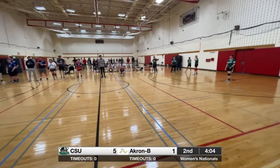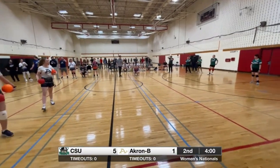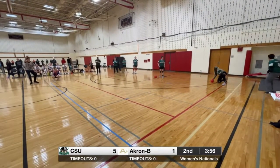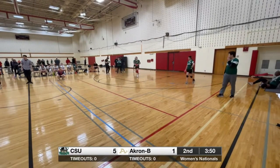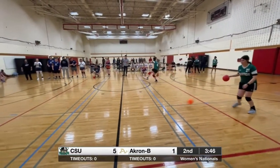No count for the Vikings. They'll be content to stay on their back line here, make the Zips come up and throw. We'll see what they dial up. Looks like maybe a team throw coming in the corner. Yep, they take out Sweeney. They nodded it. Two players each here in this 7th point.